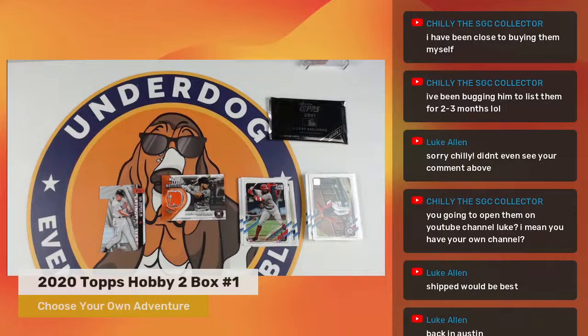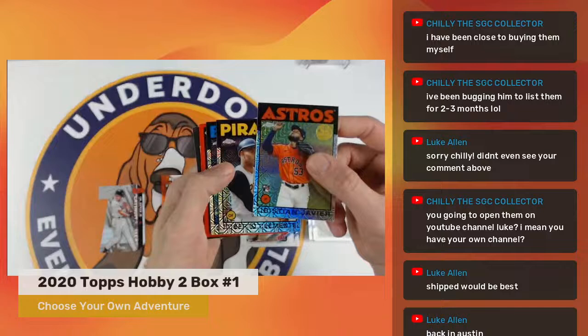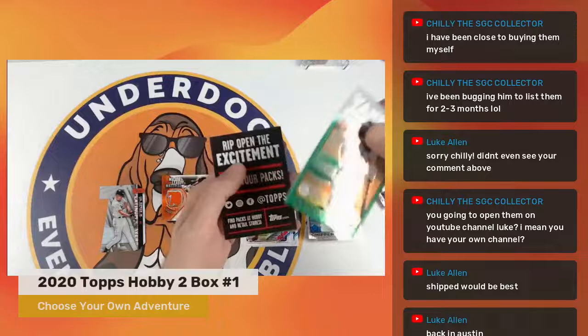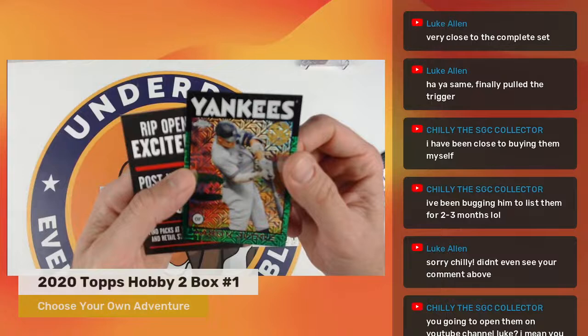All right, guys, that's the second box. Let's open our silver here. Christian Javier. Roberto Clemente. Chipper. I love that chipper. Oh, we've got us a short print. What do we have? A green. Aaron Judge. Nice. That Judge is going to Michael Cassidy.